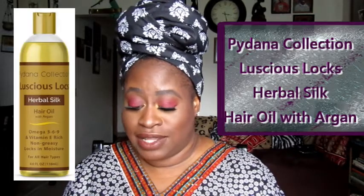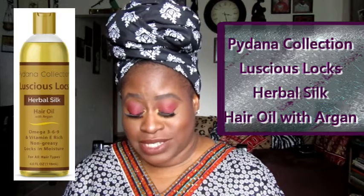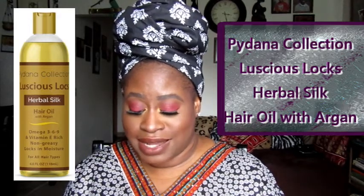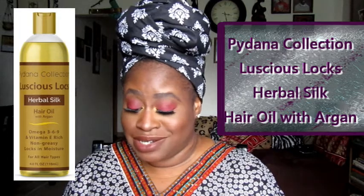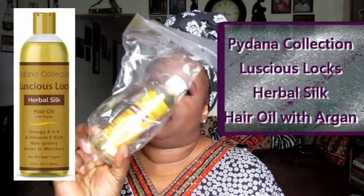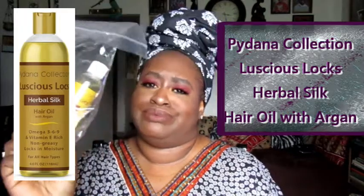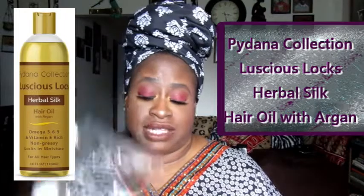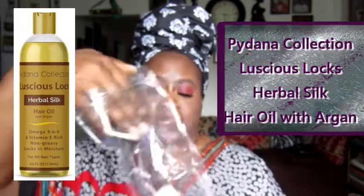The final hair product I have within this box is the Pydana Collection Luscious Locks Herbal Silk Hair Oil with Argan. It has omega-3, 6, 9 and vitamin E, rich, non-greasy, and locks in moisture. And you see how she put it in a little bag, so if the post office wants to be a little rough, we don't have to worry about this spilling out the box. So that's a good thing. Let's get it out of here.